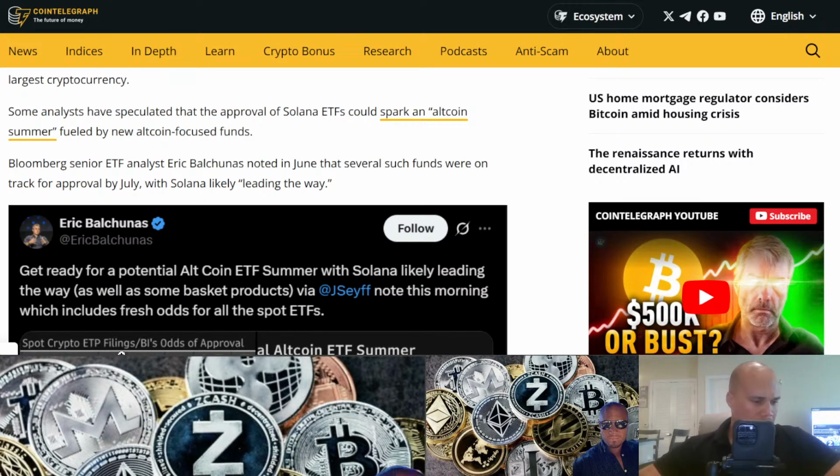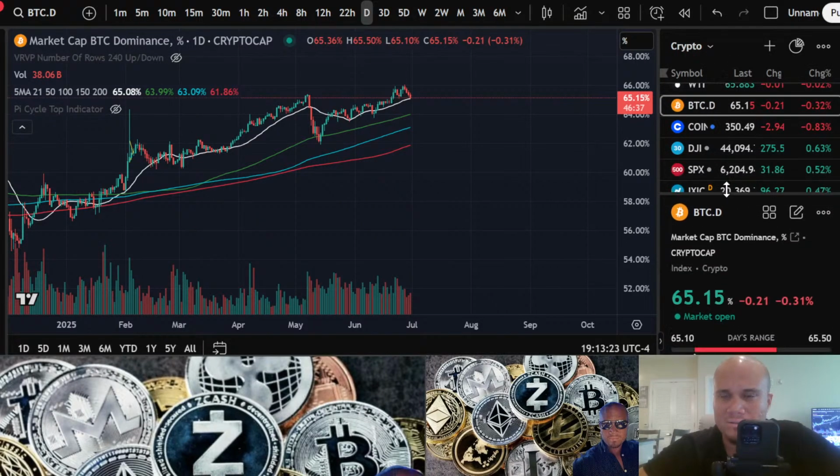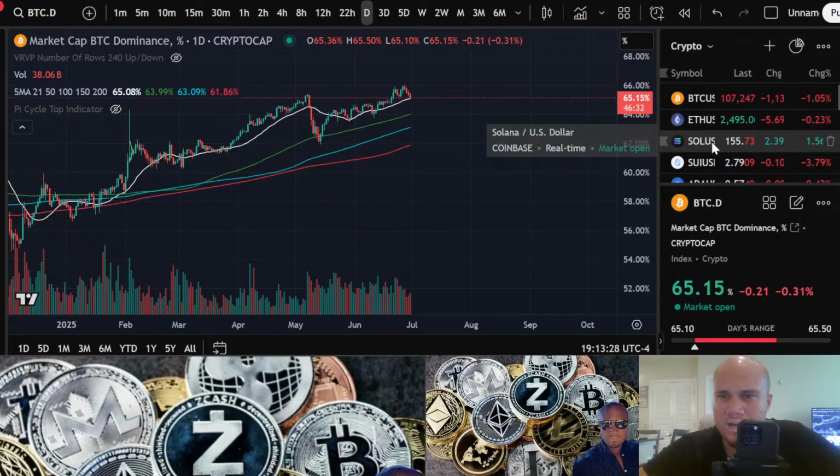And then, of course, you're probably going to see an Ethereum ETF with staking rewards, and then you're going to see the XRP ETF. And who knows, maybe even a Dogecoin ETF at this point. Yeah, let's take a look at Solana now.